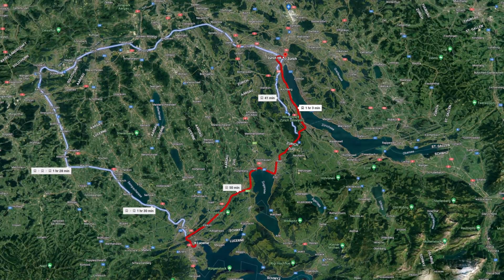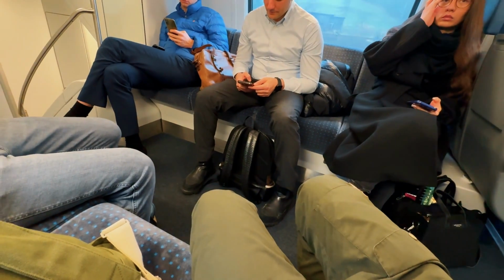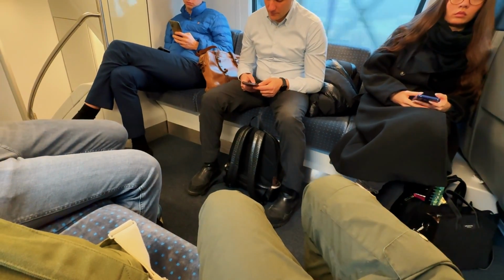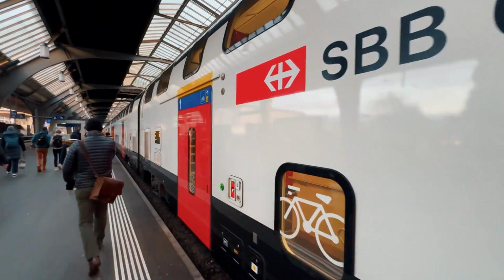The first stretch of this trip is from Zurich to Lucerne and the train is packed with commuters that mostly get off in Zug. For the first train, I'm only traveling in second class, but for all the others, I will be in first. The seats are comfortable and the car has 2 levels.